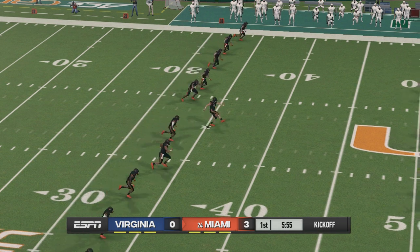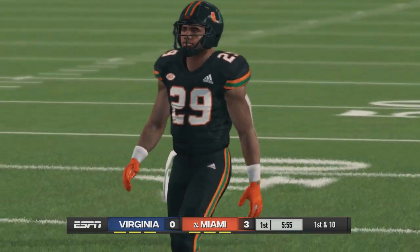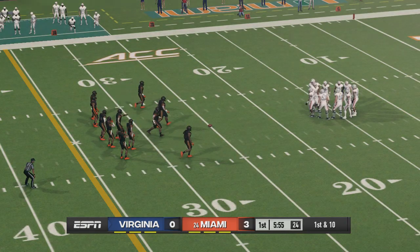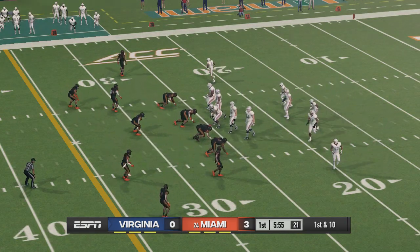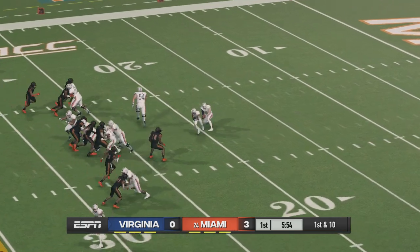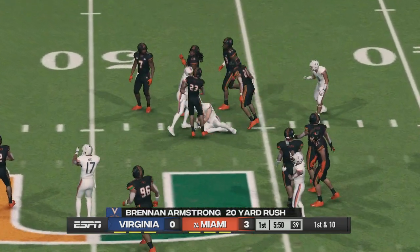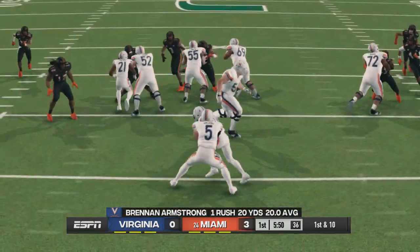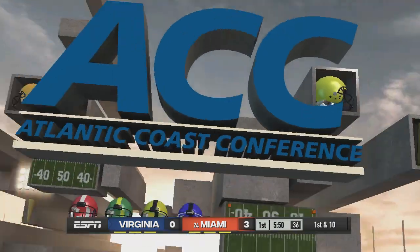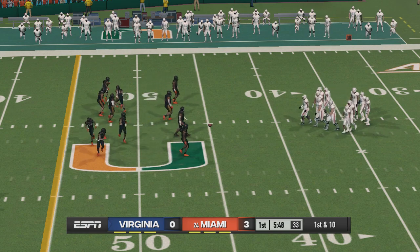Everyone's all lined up and ready for the kickoff. Nice kick, plenty of distance. And it sails out of the end zone for a touchback. The quarterback leads the team out on the field for the first drive. He makes his way to about the 45. First and 10, ball on their own 45.